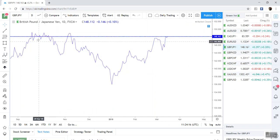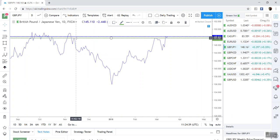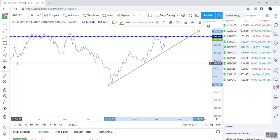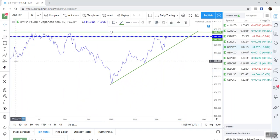go to our line chart. We can see these areas here, all highs. The most recent high, with the exception of this one. So it's broken this high, like so.